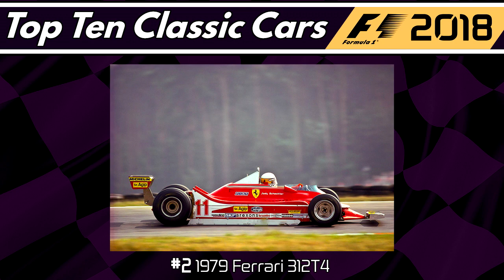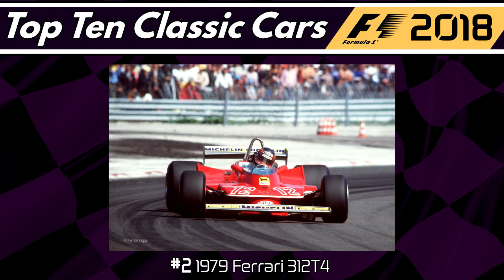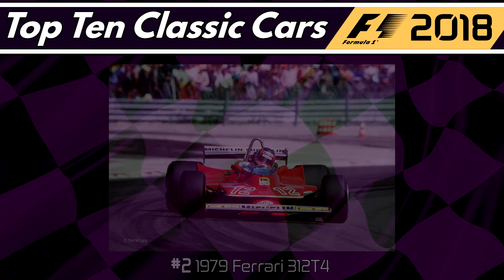The car was Ferrari's first designed with ground effect in mind to compete with the conquering Lotus 79 of the previous season. It seemed to work because in 13 races in 1979, Ferrari won 6 races and scored 13 podiums. Driven by Scheckter and the legendary Gilles Villeneuve, Ferrari won the 1979 World Constructors' Championship and Scheckter the World Drivers' Championship, with Villeneuve close behind in second.